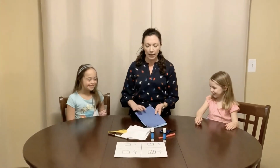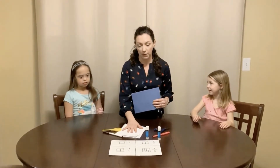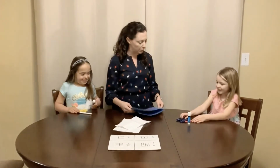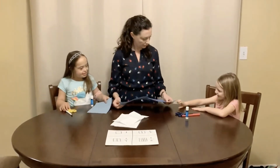So what you're going to need for this activity is, I like to use blue paper to represent the sky, white paper to represent clouds. Then you'll need scissors. If you don't want to use scissors or you don't have safety scissors, you could always tear up the paper. And then something to put the paper onto your sky scene. So we're going to use glue sticks. You could use glue dots, tape, whatever. So what color blue would you like?